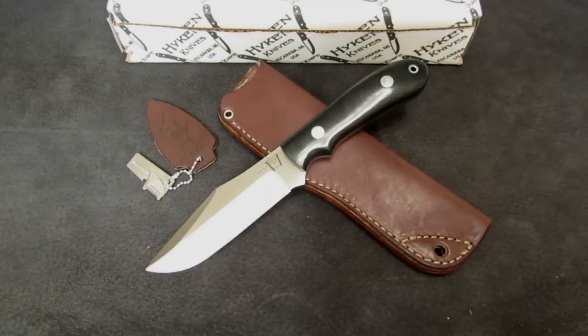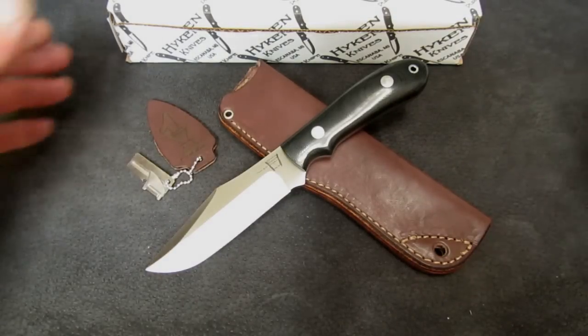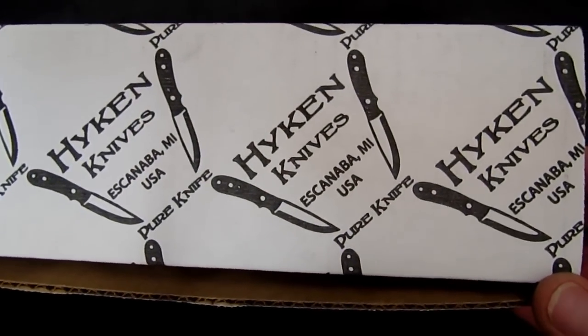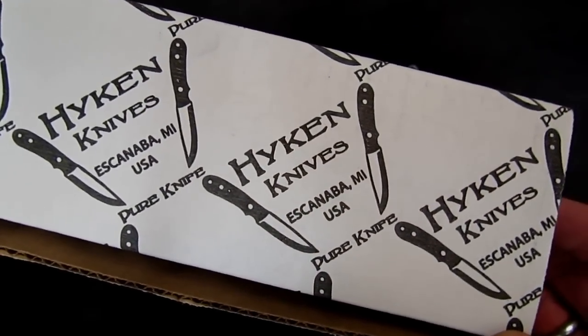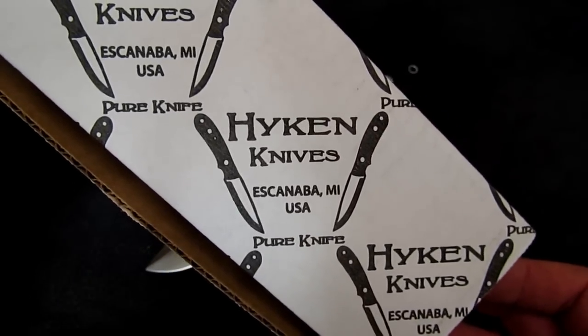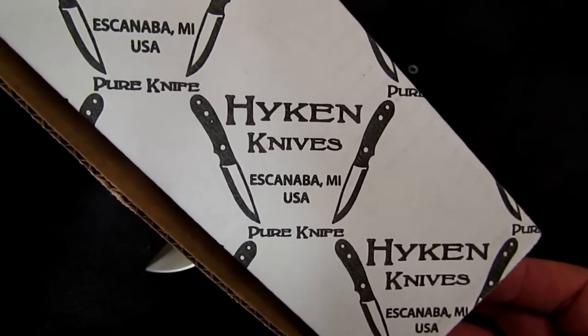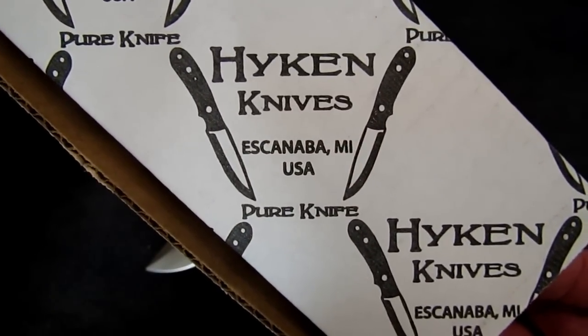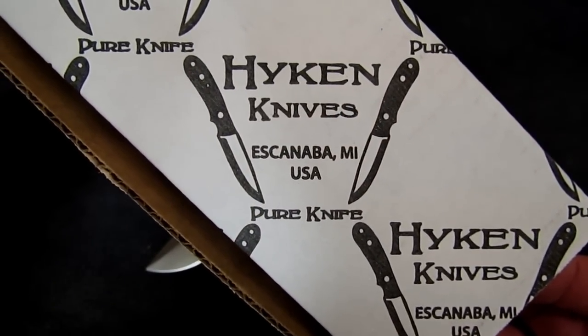Hi gang, Rob here. It is the evening of 12 June 2017. Got a little bit of an initial review for you on a knife from a new knife company, sort of. From New Sheffield in the Upper Peninsula of Michigan, the Escanaba Gladstone area. This is from Hyken Knives in Escanaba, Michigan. Interesting logo, I think. Hyken Knives, Escanaba, Michigan, pure knife.